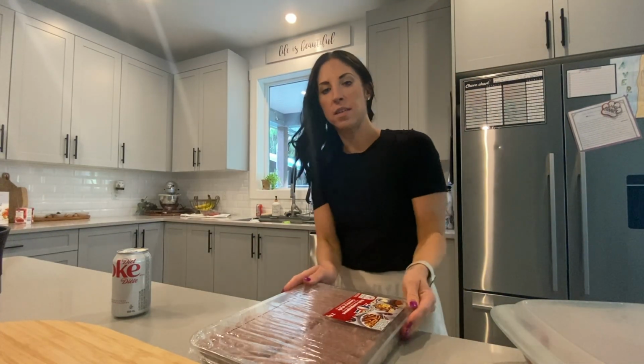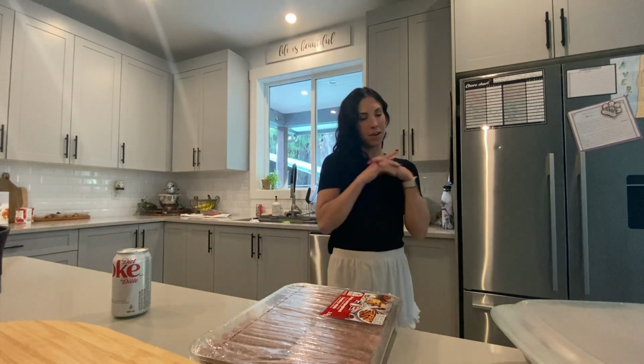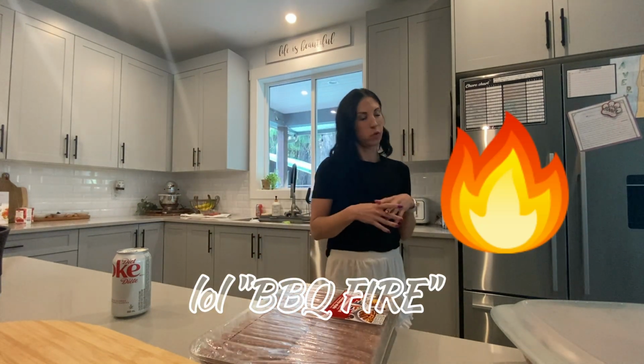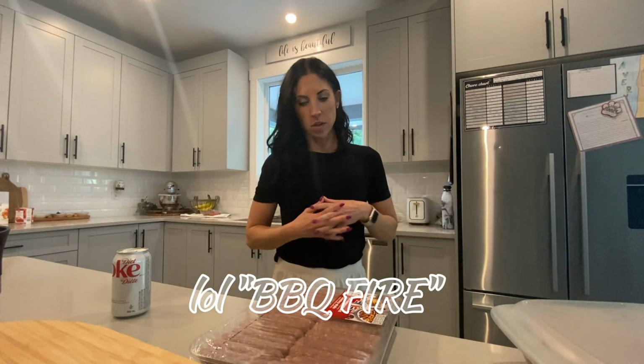Okay guys, it is day 2. Yesterday did not go well. I got so exhausted, I had to just put it all away, and then we had a massive fire barbecue, which was really putting me off cooking. So today I'm going to get the rest of the meal prep done.